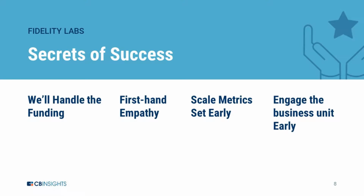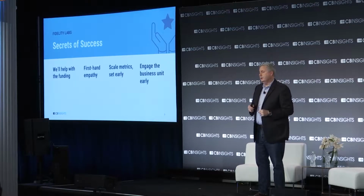Secrets of our success, we're still a couple years in, so this is a notional idea about what we think works. Part of it is funding. We fund the de-risking part of the business. So the initial understanding of whether there's an opportunity here, how we might go to market, is funded at a corporate level and through strategic investment funding. And that really de-risks it for the business unit because they have an opportunity to see if it's going to work without having to put a lot of resources into it.